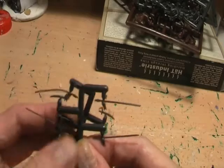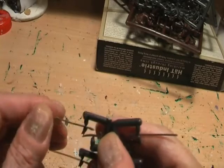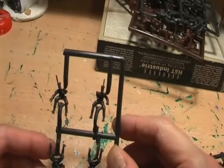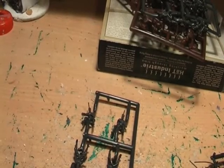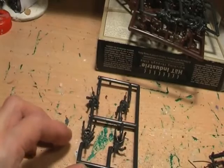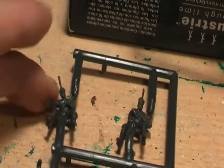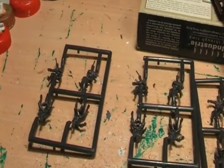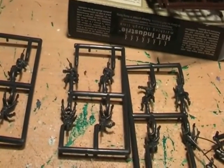Hopefully these will straighten up. So there you have the four poses. Not a lot of variety, but they're Prussian, they're Uhlans, they'll add to my Prussian army.